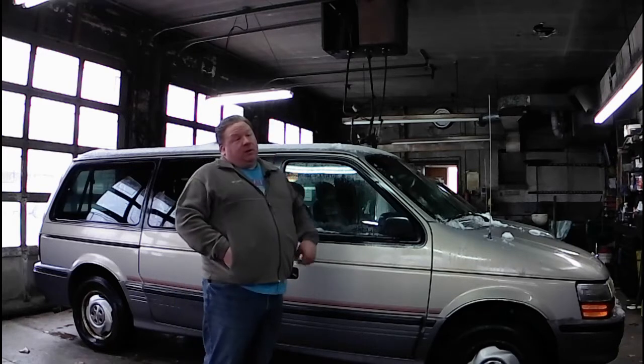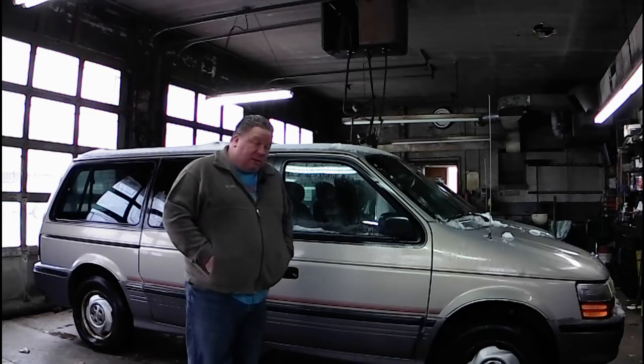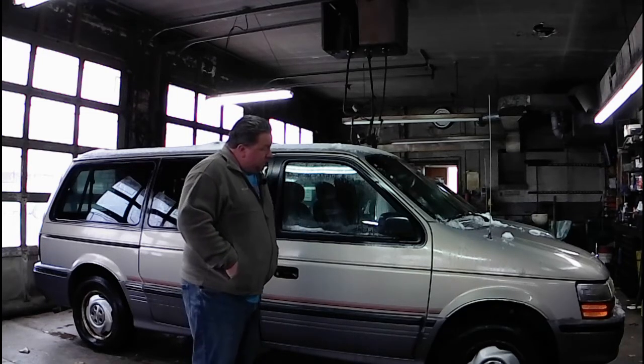Now, it is a little bit dirty. This car is neglected. It just sits outside. It's not used very much, but the people who own it do have a bit of an attachment to it. And it actually caught my eye, too, so I can totally understand that.